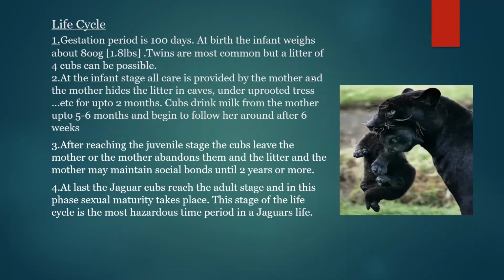Is that a Black Panther? No. I forgot to tell you, but under 10% of jaguars are born black. So there are black jaguars also, and that's a black jaguar. Thank you, Aya. Okay, so talking about the infant stage.